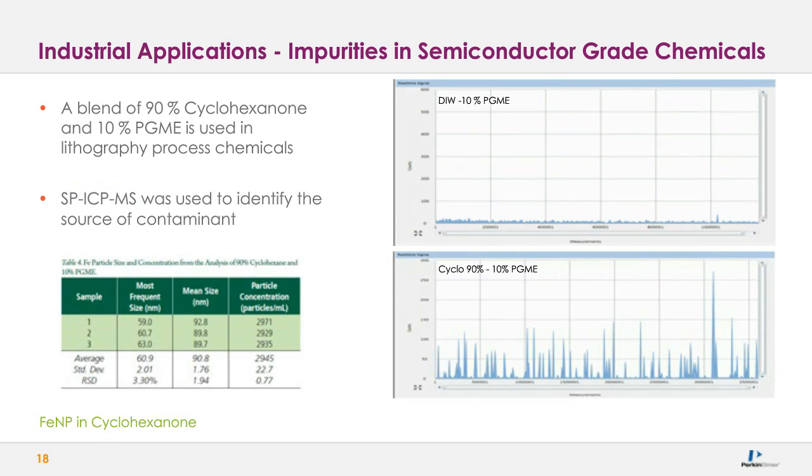The next example is another solvent. What we were just showing was tetramethylammonium hydroxide, the TMAH. In this example, I'm showing the PGME. The PGME is also a base. It's going to provide scanning for iron, and we wanted to see if it's coming from cyclohexanone or it's coming from PGME.